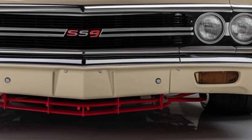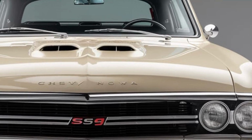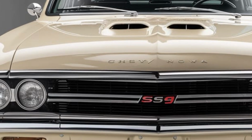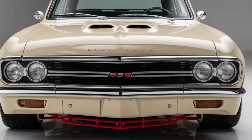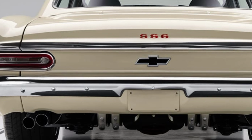In this video, we take a deep dive into the 2026 Chevy Nova SS 396, a modern muscle icon reborn for today's streets. From its aggressive stance to its thunderous performance, the new Nova SS 396 blends raw American power with contemporary refinement, making it a standout in the performance car world.